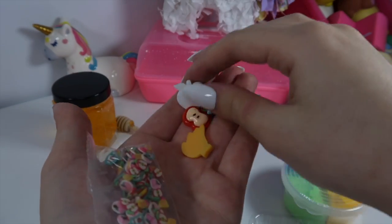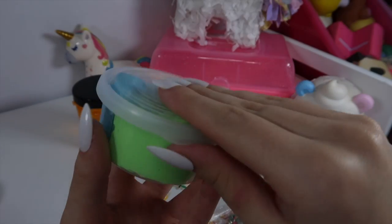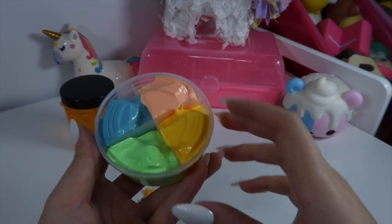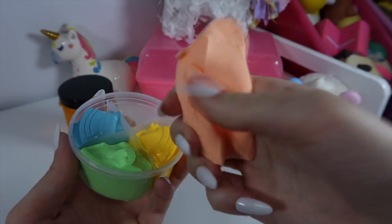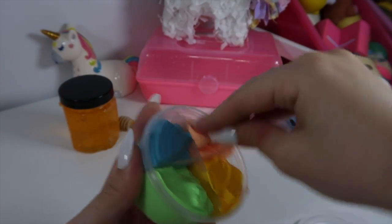Aww, this looks so cool. So it comes with all these cute little charms and these sprinkles. So I just got the slime out of the packaging and here it is. And I kind of just want to put the sprinkles over it, but let me see how this is first. Whoa, so this is kind of like a butter slime. And oh my gosh, this smells so good. All these slimes smell like vanilla.